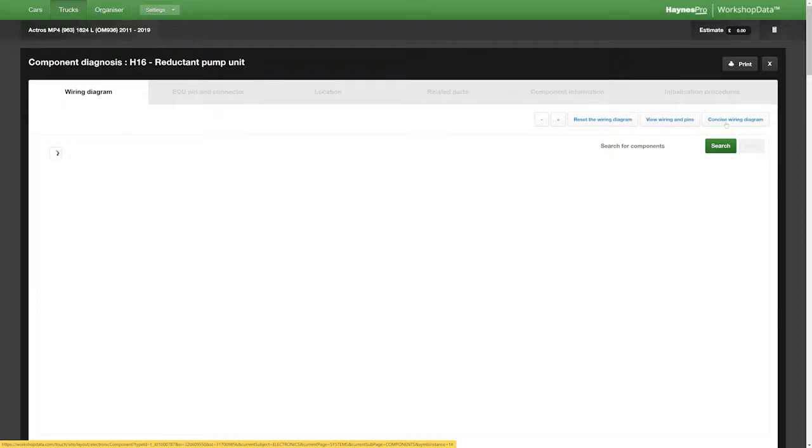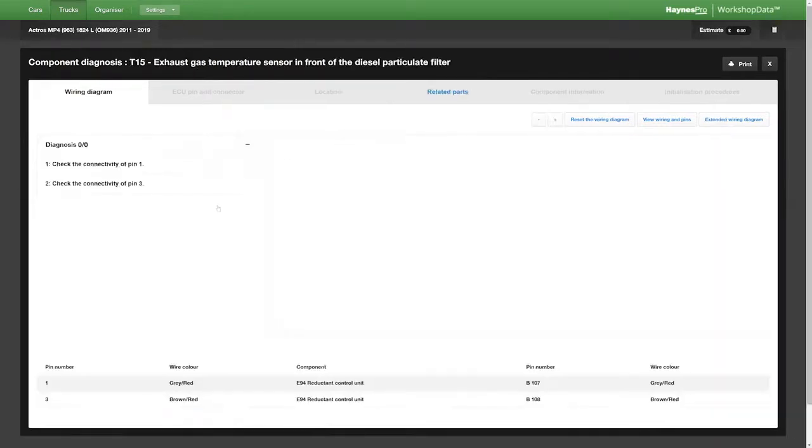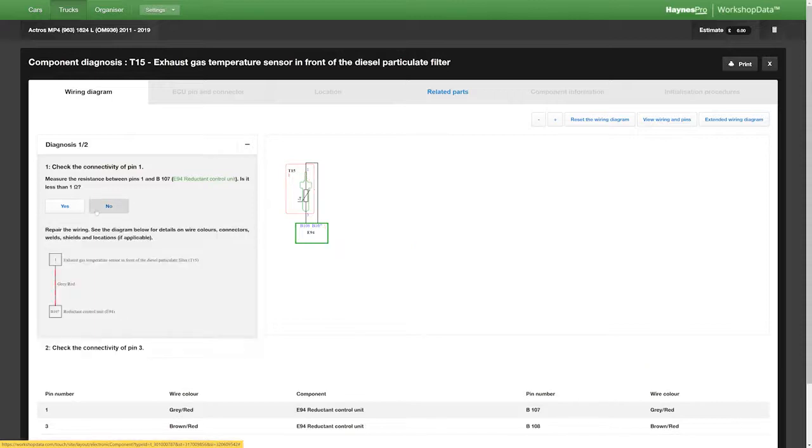However, an overview of the entire system is sometimes necessary. Some technicians, particularly electronics and diagnostic specialists, may need to see the wiring diagram as a complete system schematic. For this reason, we not only offer step-by-step guided diagnostics, but also extended wiring diagrams.